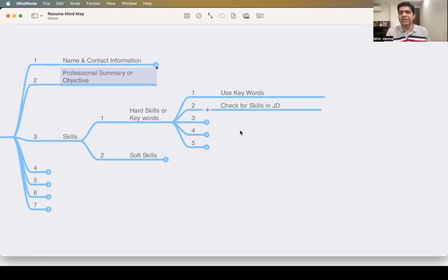Check for skills in the JD, no rocket science there. Check for the matching profiles. What does this mean? Suppose you are struggling with what to write in the resume for certain skills which you have, but you don't know how to put it. The idea is that you go to LinkedIn, search for similar profiles as yours, and go through all these profiles and capture the right keywords that they are using so that you can also capture them in your resume.